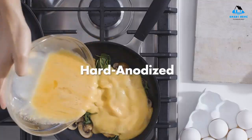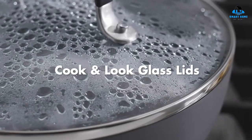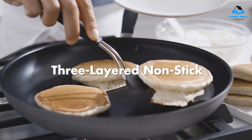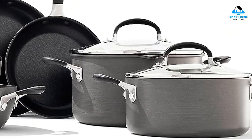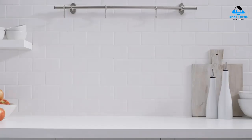The set, which stacks nicely for storage, comes with a great variety of pots and pans, but we wish the 3-quart saute pan was wider because the set lacks a 12-inch pan. Reasons to buy: easy to store, good variety of pots and pans, great nonstick performance. Reasons to avoid: doesn't heat evenly, difficult to clean.